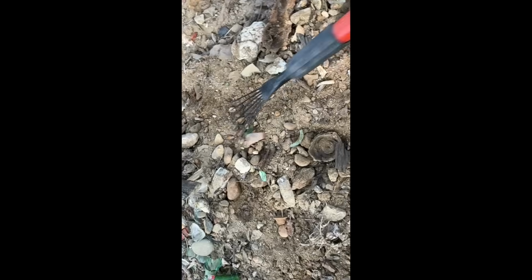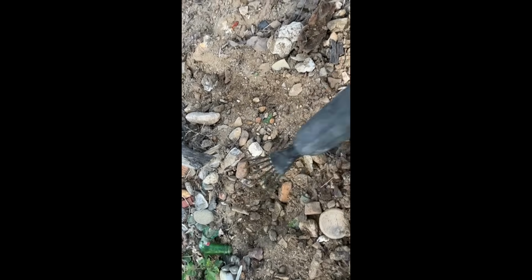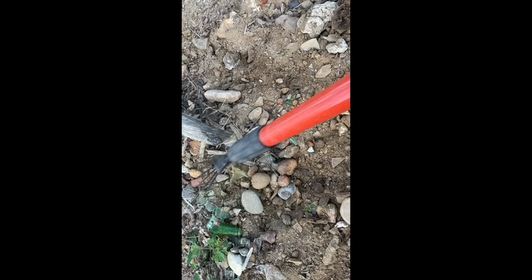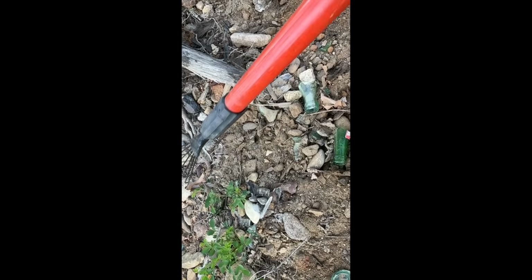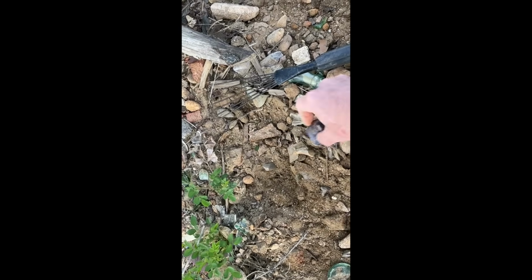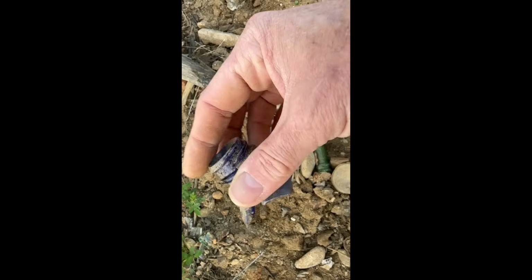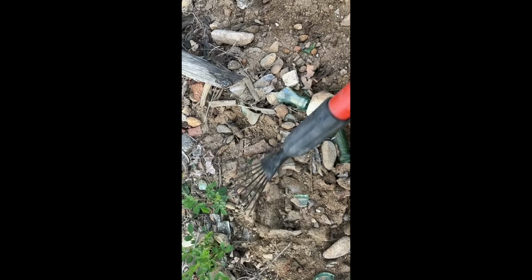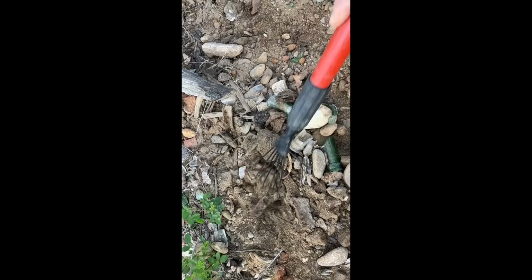But see, what I can do is grab whatever seems to make sense now, and then I can come back after the next time it rains, and the rain will wash off all the stuff that I pull up that I can't really tell. Here's a nice top of a cobalt bottle right there. That's pretty. Broken, of course, but somebody might like that or be able to use it.